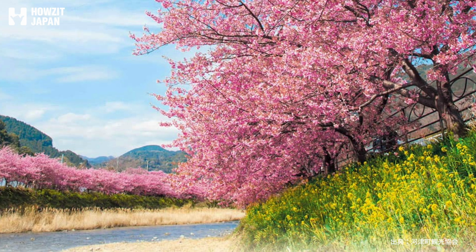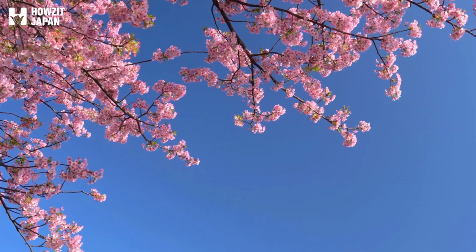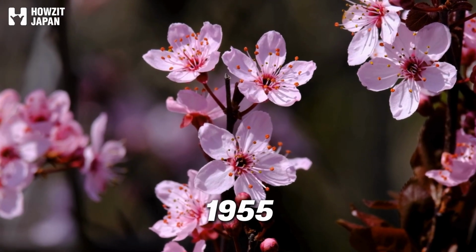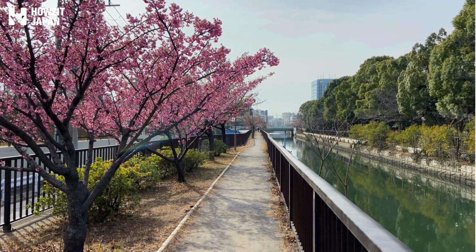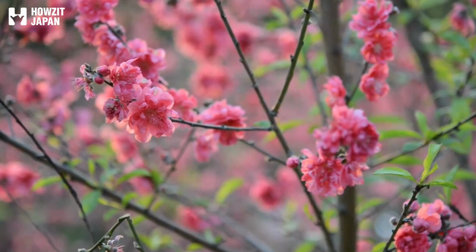But here's where it gets interesting. These early blooming cherry trees in Kawazu have been drawing locals for generations. They are called Kawazu Sakura, and their story is pretty incredible. Discovered by chance in 1955 by a local farmer along the Kawazu River. These flowers last about a month, far longer than the typical week for regular cherry blossoms. They also have a deeper pink color and larger flowers compared to the Somei Yoshino cherries most tourists wait for.